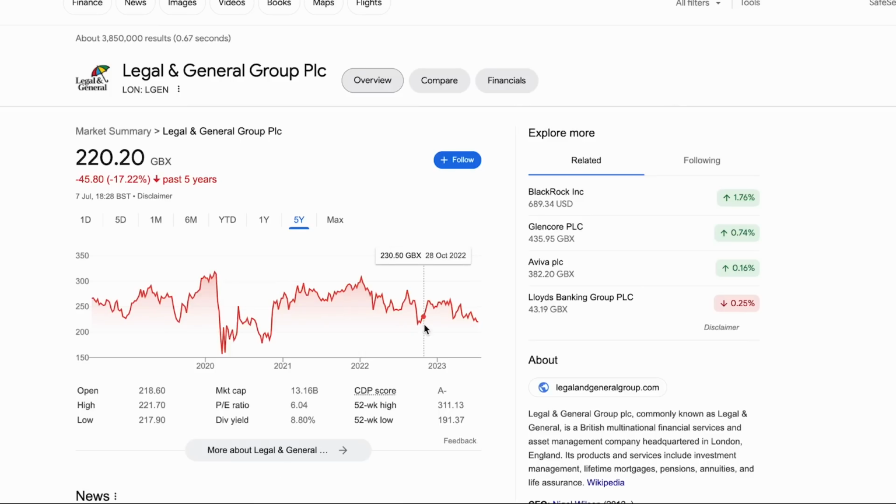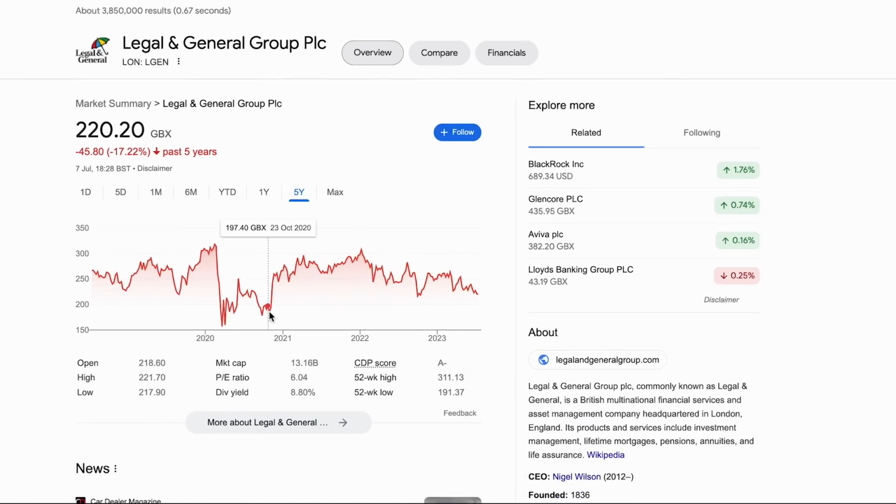And the last one's Legal & General. Obviously you guys know Legal & General, it's been on the list for a while. I can't believe I've owned this one for nearly over 3 years now, and if I own it for 3 years, I'd only be up 12%. I think I'm about break even at the moment, but I've been doing a lot of averaging up on this position. So yeah, about break even after all these 3 years of holding it.